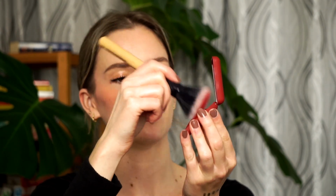Okay, so last shade we have is the shade Big O, which is also exploded in the pan, and this is a deep red shade. So let's take some of that. I'm definitely going to remove some of that on the back of my hand. This looks extremely intense. Whew, that's intense.